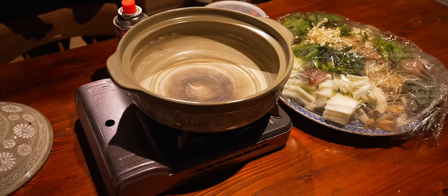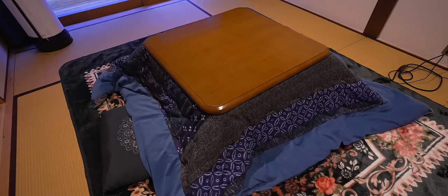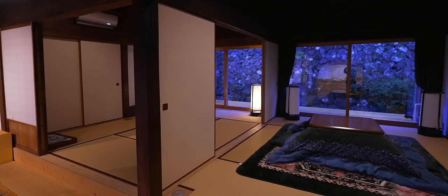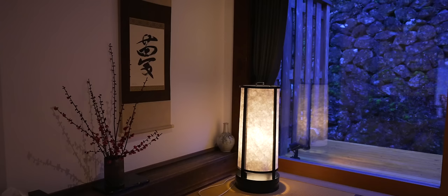We've got a big pot. So good. There's a kotatsu. Oh, I love it. It's so good. And then the view on the balcony is lovely as well. You're just looking at rocks, but they've got these little lights on the side that shine against it. So at nighttime, even though it's just rocks, it looks really beautiful.